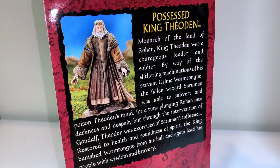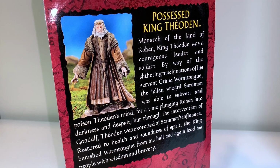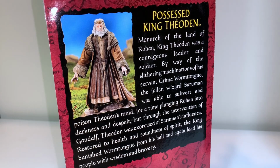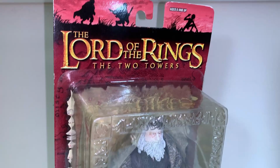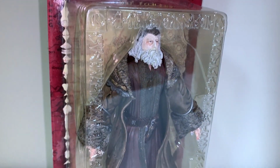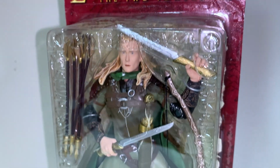The back of the box here just shows that figure standing and a description on the character, because he has no special features whatsoever. He was dated as a 2005 release as well. Looks like this was his only ever release too. The Legolas figure here looks pretty awesome, I must say.